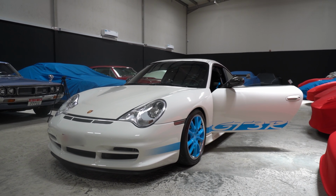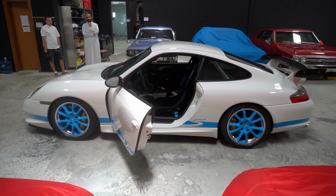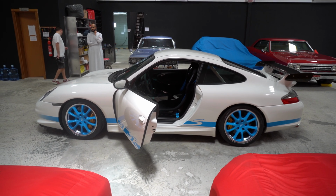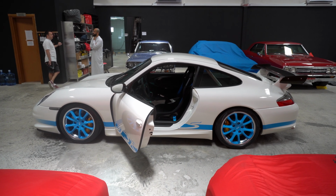It's a beautiful example. Just checking the logs and the paperwork of the car. So it's done the 3,000 kilometres. Its next service is at 18,000 kilometres. So it might be a little while before it needs that, but I suspect it will get an oil change and a bit of looking after before then.